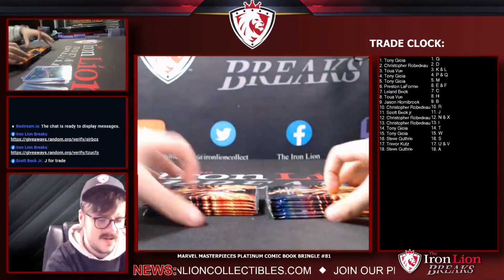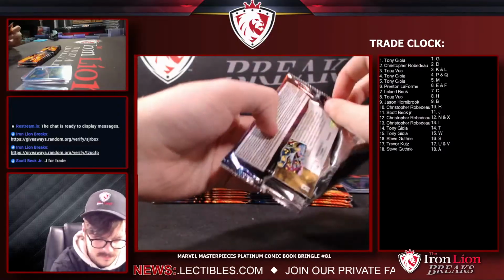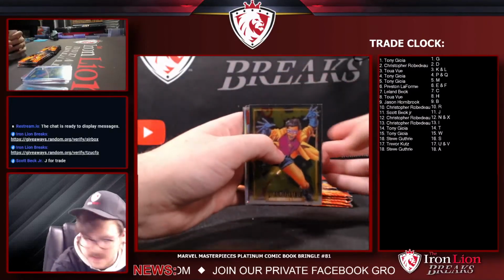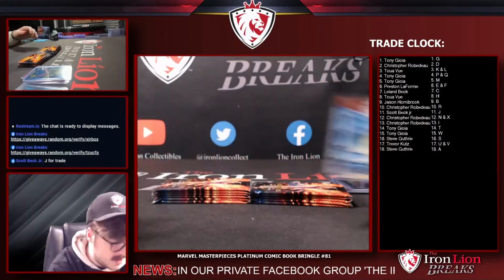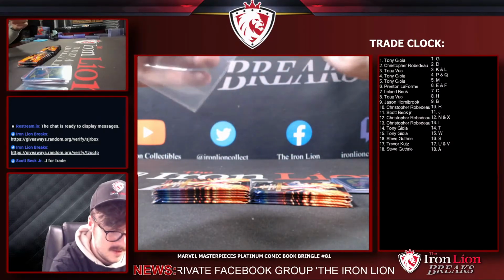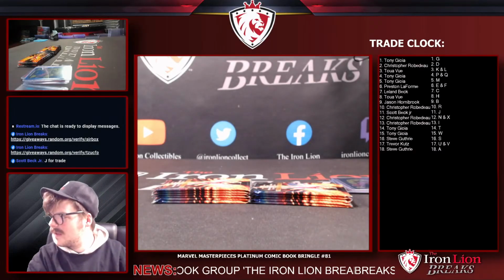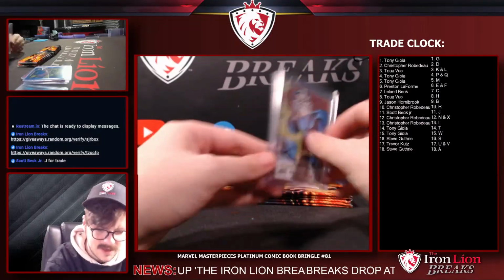Empty box there. Looks like we have a Plexi Apocalypse there. Really cool card. Going over to the letter A. Always love these Plexi inserts. That one going over to Steve. There you go, Steve. Nice Apocalypse Plexi coming your way. Congrats on that one.